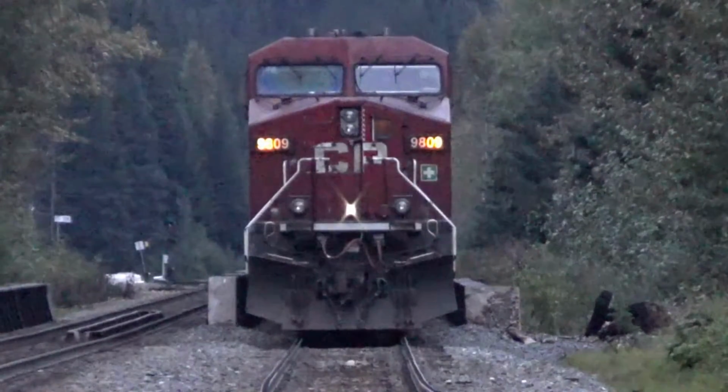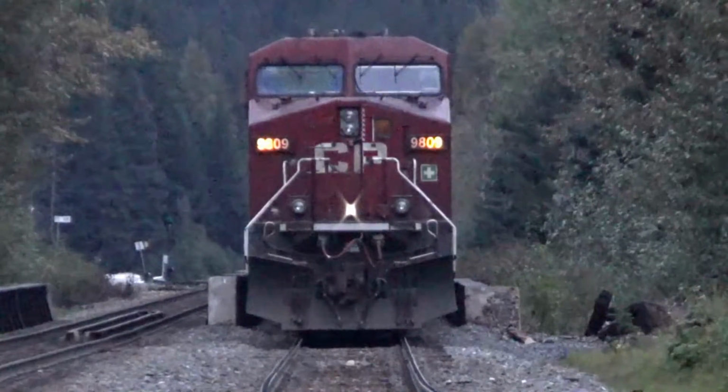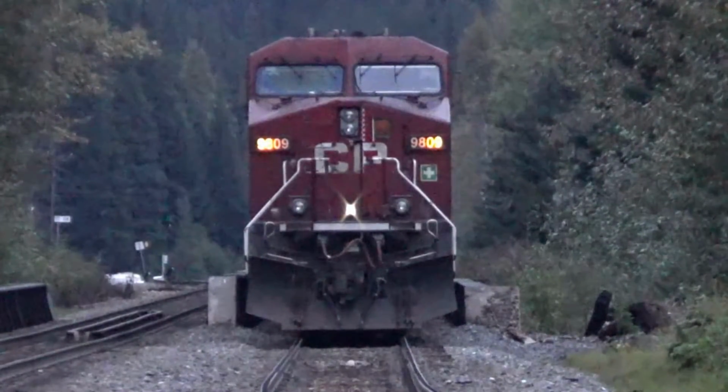The westbound 881 was waiting on an eastbound that got delayed due to engine trouble. That being said, RTC decided to give 881 a proceed signal. By this time it was quite dark, and out here in the mountains, when it gets dark, it gets really dark.